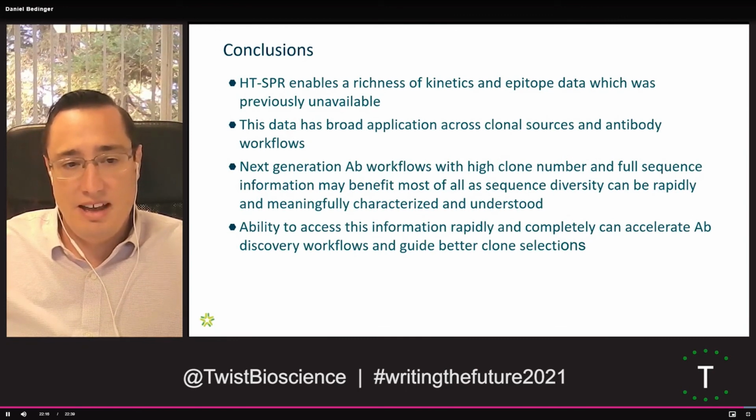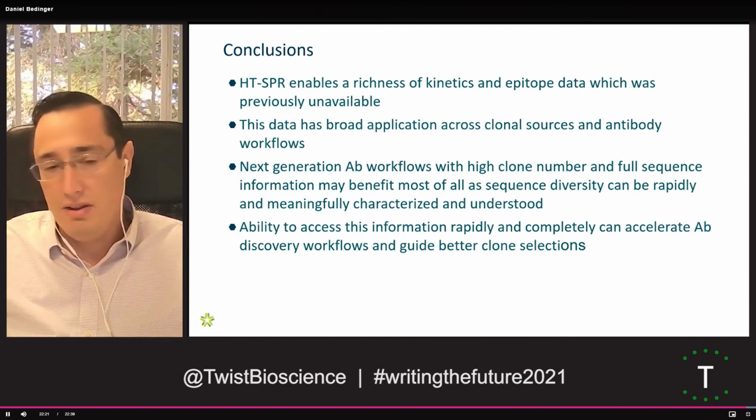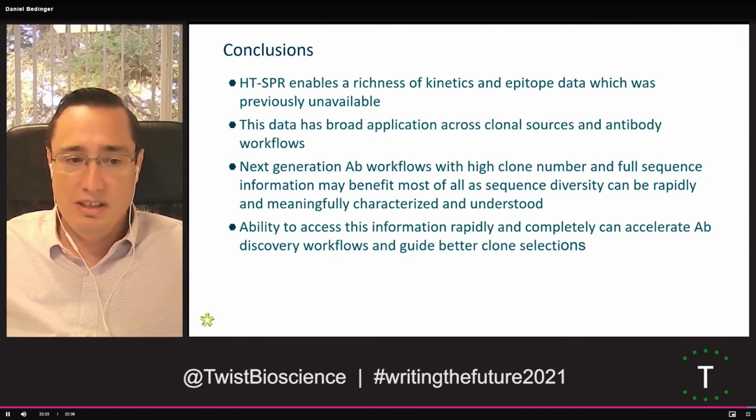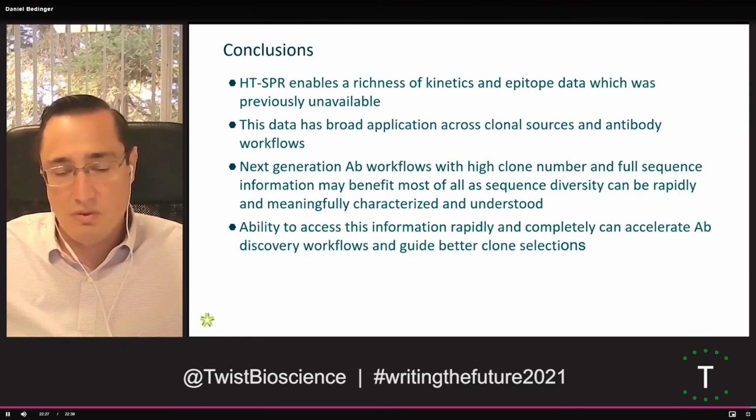And the ability to access this information early in the funnel and in a very complete way really can guide a better clone selection and accelerate these antibody discovery workflows.